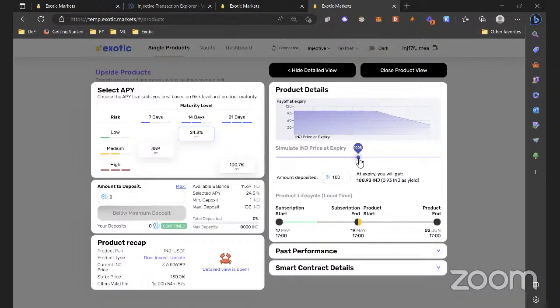What we can really see is that if Injective doesn't go above 130% at expiry, so in 14 days, then I get back my full deposit. So here you see 100 Injective deposited, I get 1.93 as a yield on 14 days only, right? And then of course, the more Injective goes up, I will start to lose in terms of Injective deposit, because it gets converted at Injective times 130% of the value. Like I've mentioned, unfortunately, there is no free lunch. But let's say Injective remains flat, I get 101 Injective in 14 days, paid to your wallet.